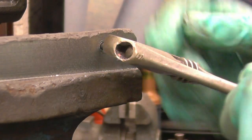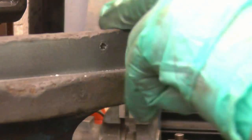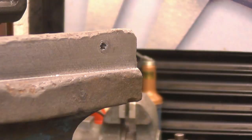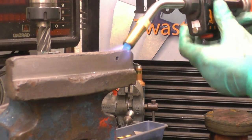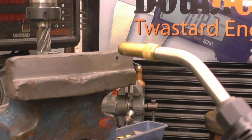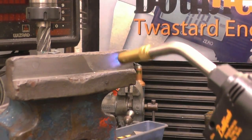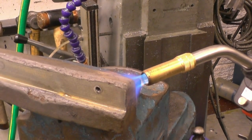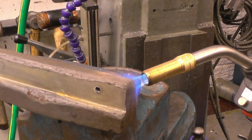Right, we'll take this back out. I'm going to try a little bit of heat around here, just see if that'll help it. Notice we're not heating the stud up, we're actually heating the metal around it up. Take a big chunk of metal to heat up, but it helps. Really give it a try.